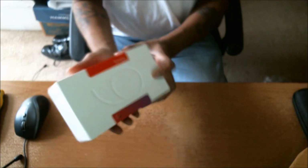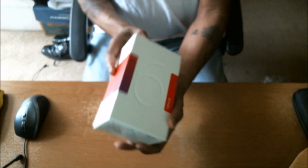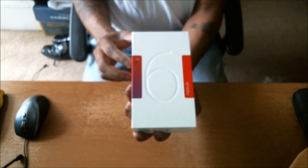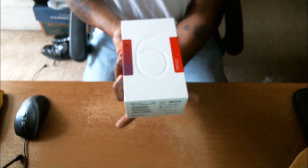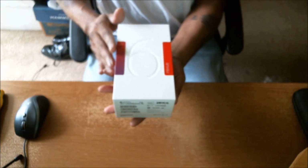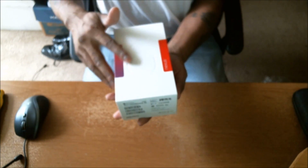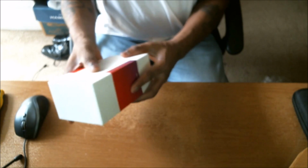You see the 6 right there. This is very basic packaging. You have your IMEI. I'm not going to show all the labels for that and everything. But this is the box itself. I got the 32 gig variety. Actual usable memory for me, besides what's used for internal storage for the system, I'm going to get about 24 gigs, which is fine by me because I don't really keep a lot of movies or anything on here.